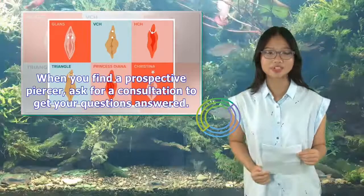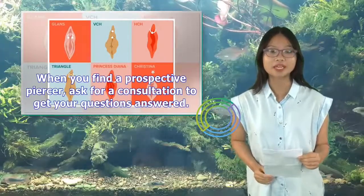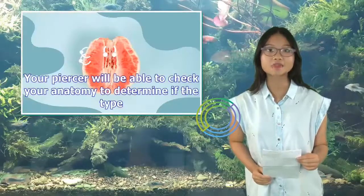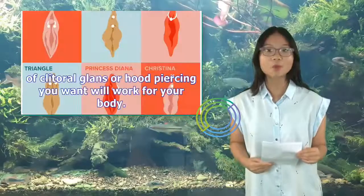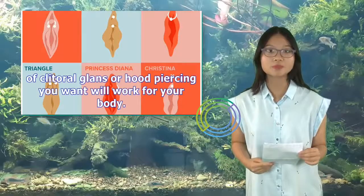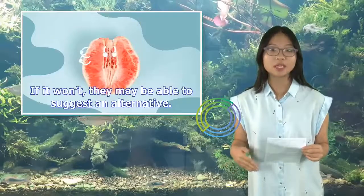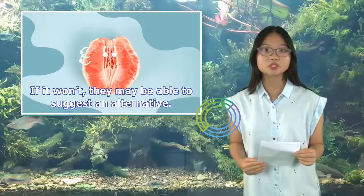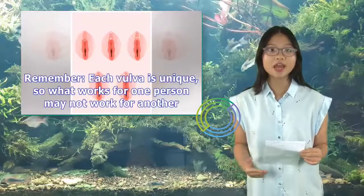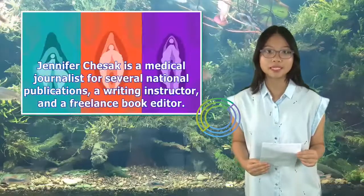When you find a prospective piercer, ask for a consultation to get your questions answered. Your piercer will be able to check your anatomy to determine if the type of clitoral glans or hood piercing you want will work for your body. If it won't, they may be able to suggest an alternative. Remember, each vulva is unique, so what works for one person may not work for another.